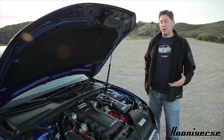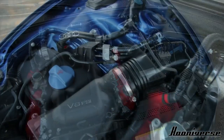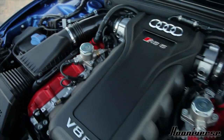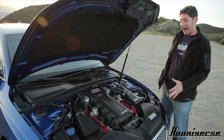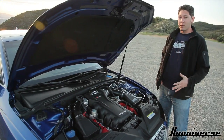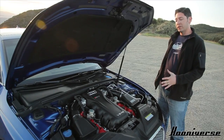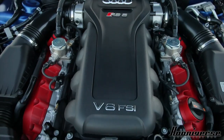So what's making all that noise? Well, up front, we've got a 4.2 liter V8 engine, good for 450 horsepower and 317 pound-feet of torque. And it's crammed here nicely in the engine bay. Of course, it's an Audi, so it's a little nose forward. And we will notice that when we're driving, because this thing does tend to understeer a little bit. That said, it's still a wonderful sounding engine, as you've heard, makes good power.